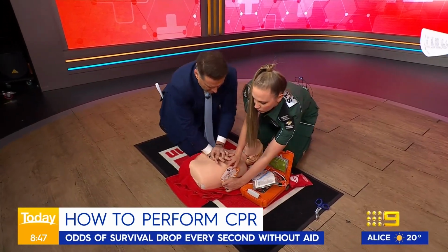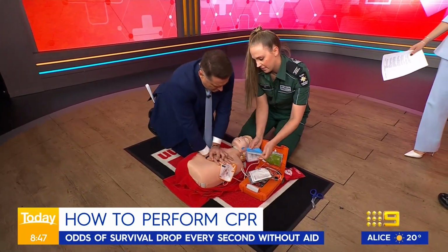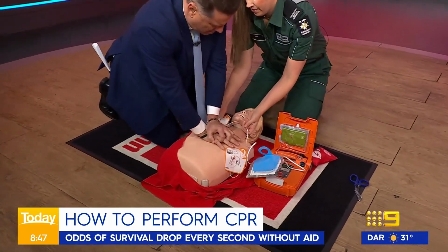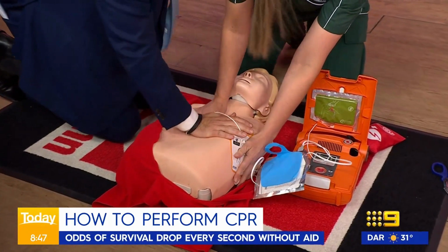Keep going. All right, so we're about to use the defib. That goes on the side, does it? So the defibrillator gets put on. You're always on an adult. You'll go top right, just under the clavicle, and then bottom left, so under the arm, down on the side there.